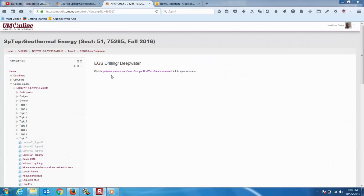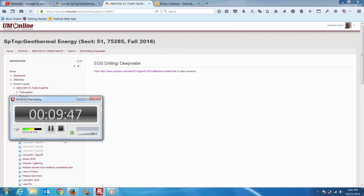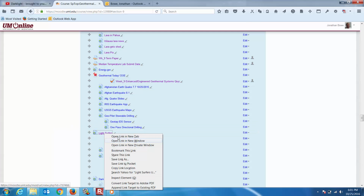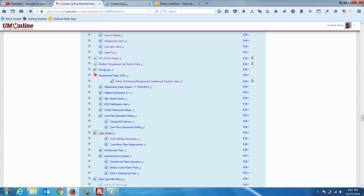This one was put in the course a little while ago, so you go through the second step here, EGS drilling deep water. Enhanced geothermal systems, EGS, correct? Enhanced geothermal systems. Another really nice thing that you can do with water, huh? Check these guys out. It's pretty sweet.